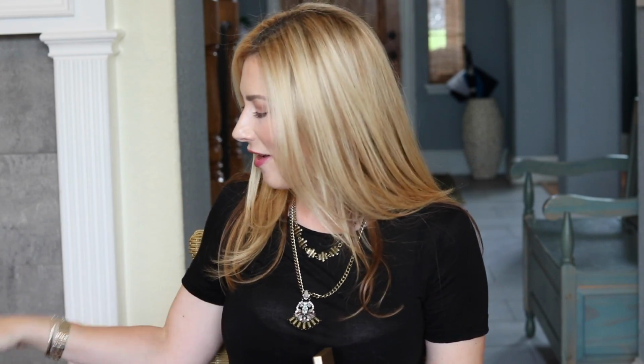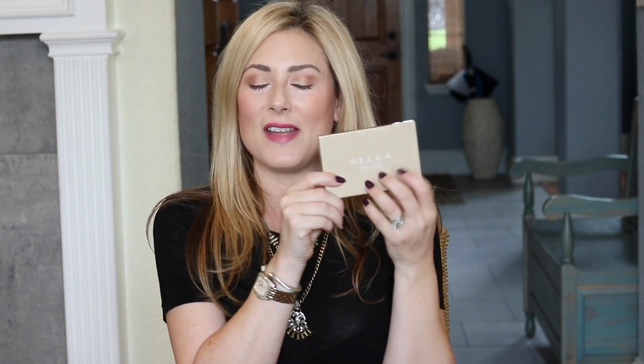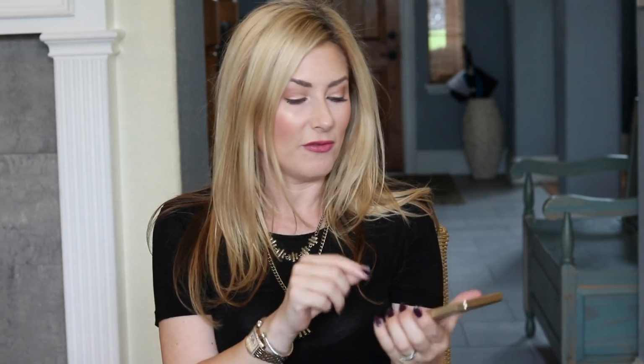Now this was on my wish list, and I'm really excited. This is the Becca Jaclyn Hill collaboration, the Shimmering Skin Perfector Pressed Palette. I wish you could see what was happening just off camera. This is, I think, my favorite kind of packaging I've ever seen on a palette. It's a hard, smooth, shiny plastic. No fingerprints are gonna show up on this. It's gonna stay clean. It's easy to wipe down. I know that's not a reason to buy a palette, but I'm really impressed with that.